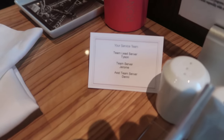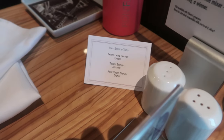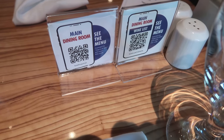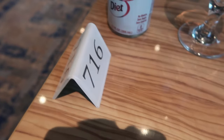Here is our staff, and some info there. You can look at the QR codes to see what we're eating tonight. Or it's available on your app. Yes, it's always available on your app.